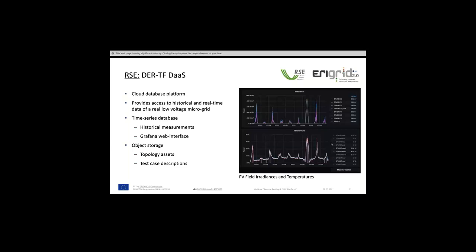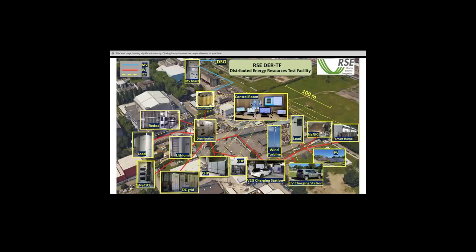And that allows you to go through, I think, up to a bit more than a year of data they have now inside of their own microgrid. In addition, there's also an object storage providing you with topology assets and some test case descriptions. And here we see a little picture illustrating the microgrid at RSE, in the Distributed Energy Resource Testing Facility. And for some of these components here, you will then have access to this historic and real-time data.